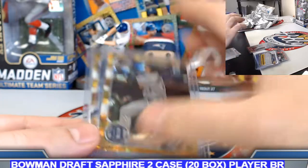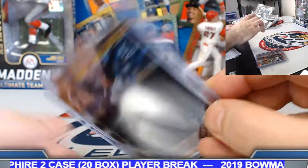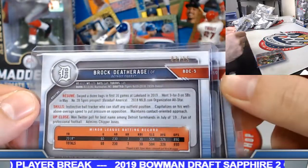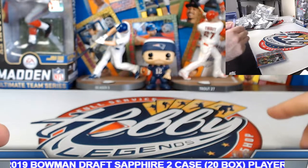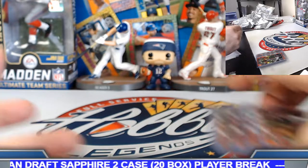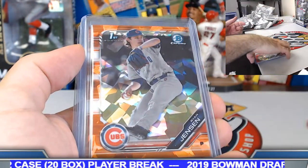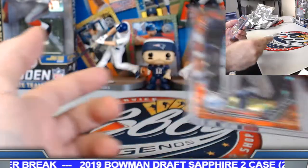Two gold sapphires, numbered to 15, Deathridge and Santana. 8 out of 15 on the Santana, 3 out of 15 on the Brock Deathridge. 2, 3, 4, 5 orange sapphires, numbered to 25. So Walston, Jensen, Lugo, Joseph Ortiz, and Christian Santana.